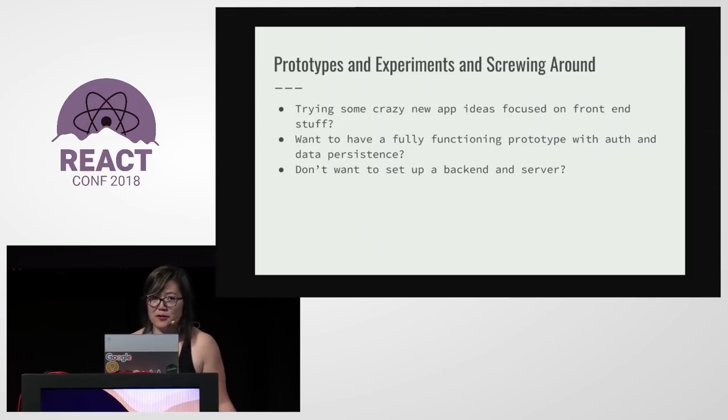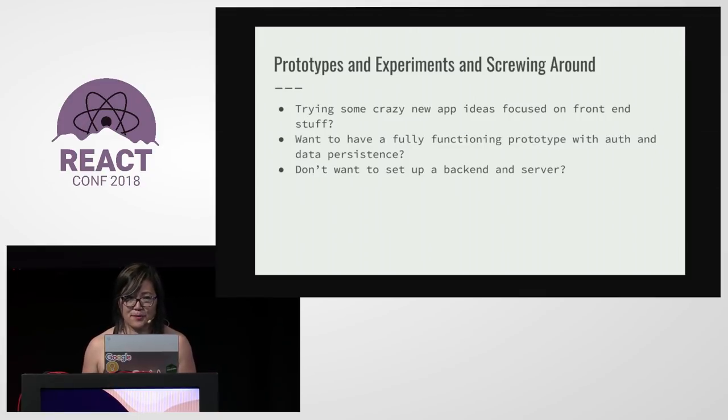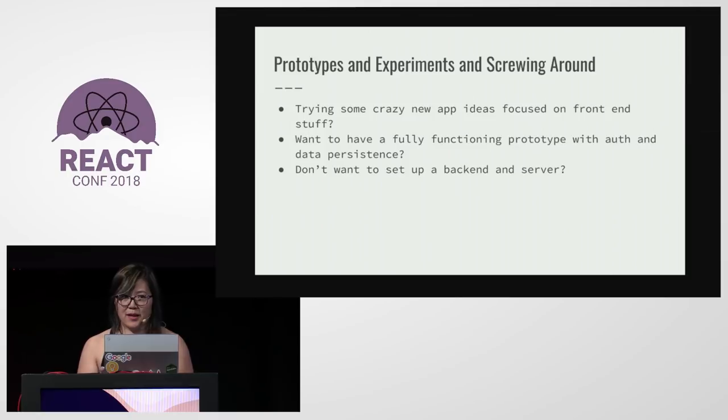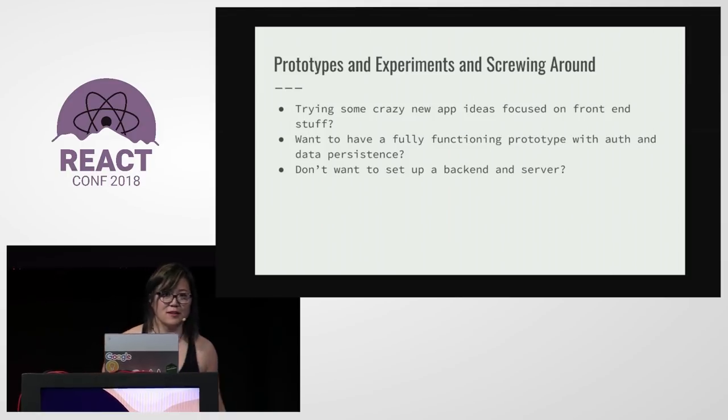Or you might be trying some crazy new app idea or a UI experiment. You know, you want to try out hooks or something. You're focused on the front end, and you want to do a fully functioning app with auth and data persistence, and you want to publicly deploy it so you can show it to other people without carrying your laptop around and showing them running on localhost. But you don't want to set up the back end and server because that's not what your innovation is focused on.